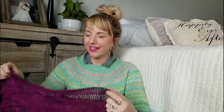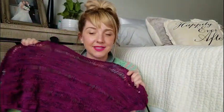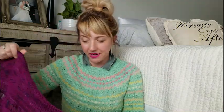So I don't want to say too much because it's a paid for pattern, but it is beautiful. I'm excited to wet block this and then get to wear it. I am totally vibing on this color.